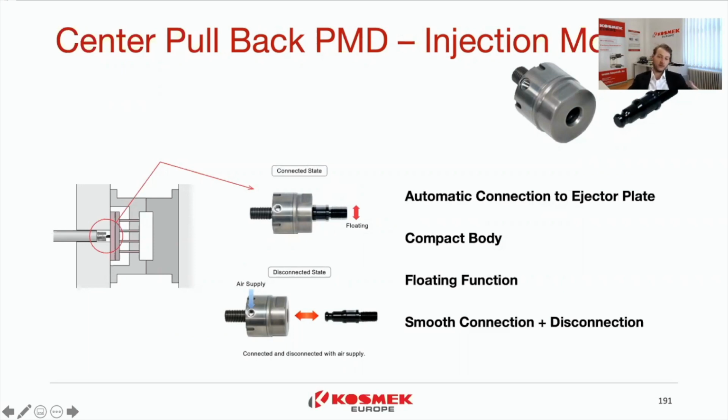The smooth floating function also enables you to overcome slight tolerance changes, so that no malfunction or damage is happening while we are connecting the ejector plates and ejector rods. This means you are more free when designing the ejector plate, not a C plate, in terms of die casting machines.